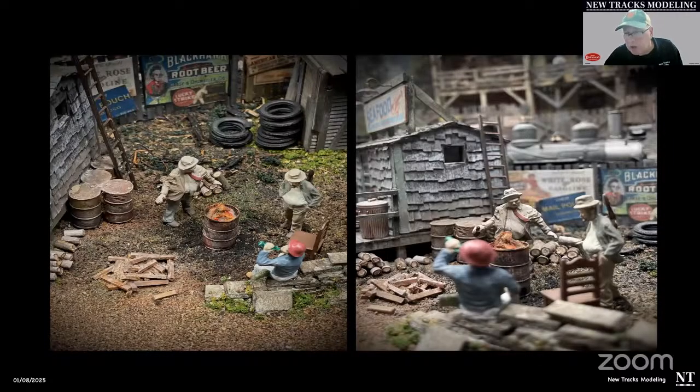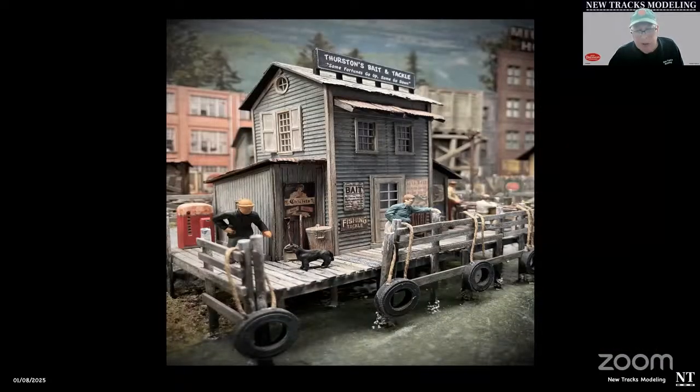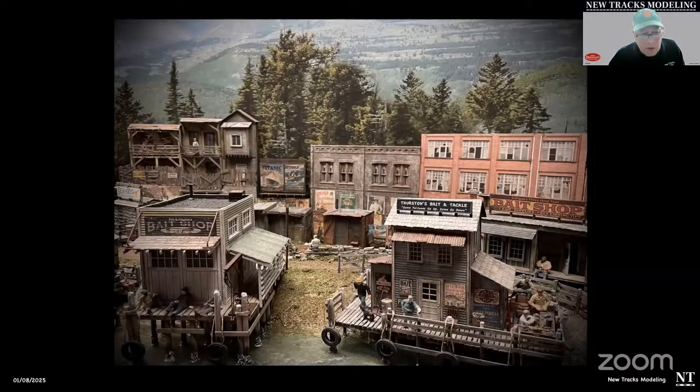Everybody's having a grand old time. There's no jobs to be had. A lot of people lost their homes, lost their livelihood. If you move forward to the bait shops, it's an industry you can model. Another bait shop there on the left. These guys are playing cards.